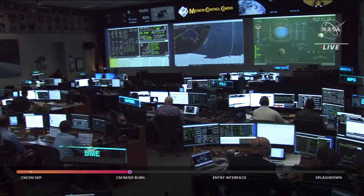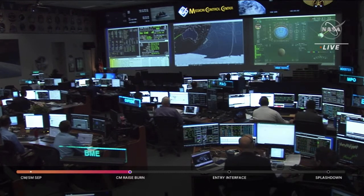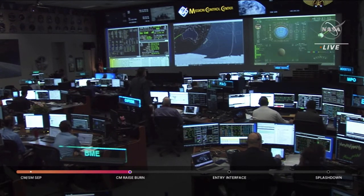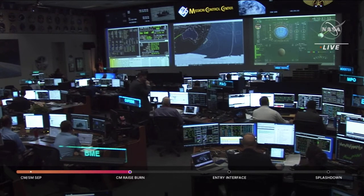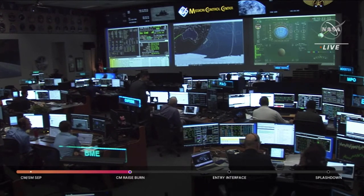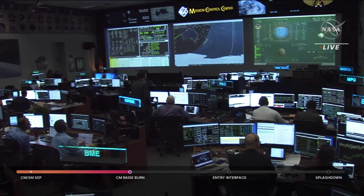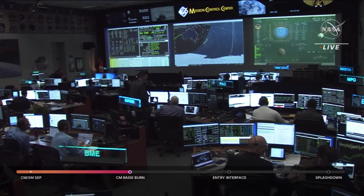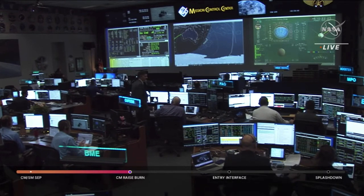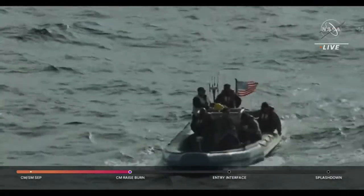Less than 11 minutes now until entry interface. During the period of the two blackouts, and even after we have emerged from the second of the two blackouts, Orion, through a series of pre-programmed commands stored on board, will conduct a series of roll reversals. This is very much like space shuttles conducted during their entries back to Earth, where it will roll to the left and then back to the right, banking roll reversals that will bleed off excess energy, excess inertia and speed, and control the thermal characteristics of the vehicle as it heads towards its subsonic point, where it will go under Mach 1. It will go subsonic at about 11:34 and 55 seconds a.m. Central Time, some 5 minutes before splashdown.